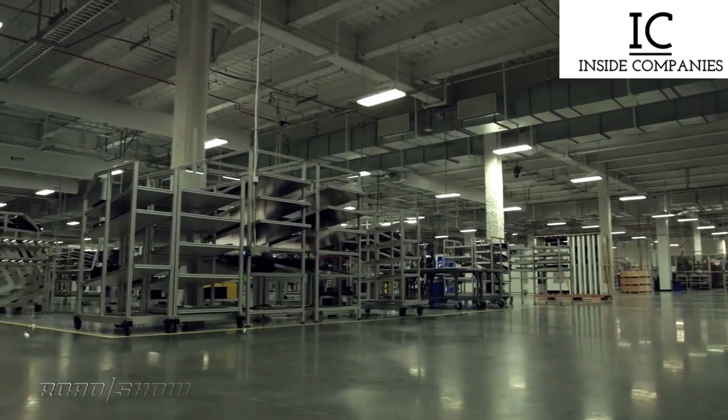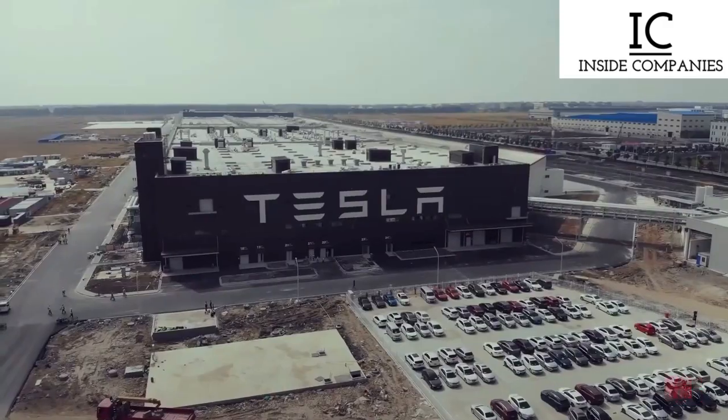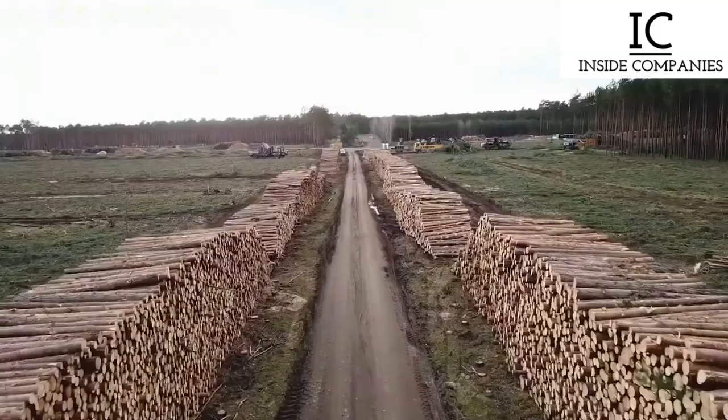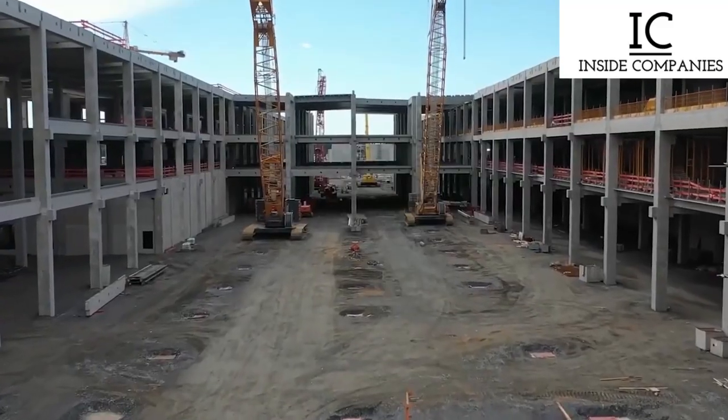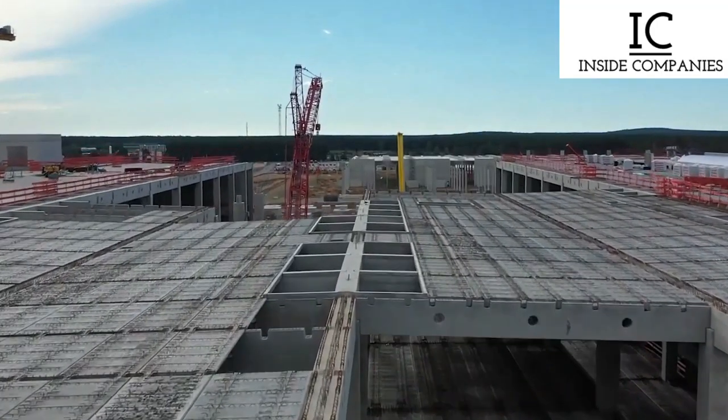Elon Musk, Tesla's divisive CEO, always one for dramatic announcements, stated that he intends to build around 100 gigafactories in the coming years. While that figure is far from reality at the moment, several gigafactories are being built around the world.